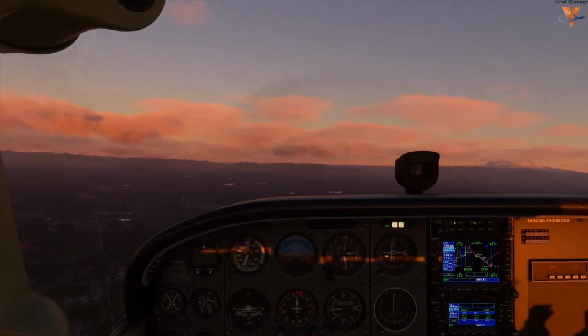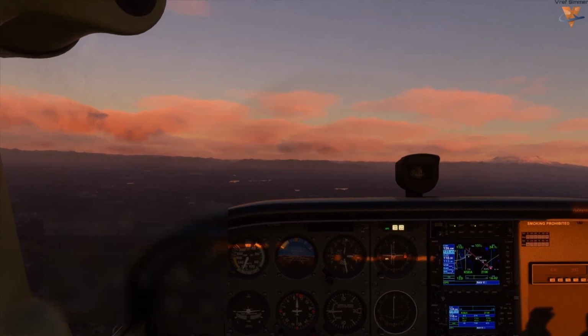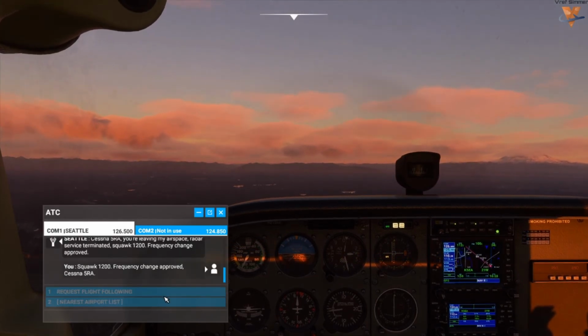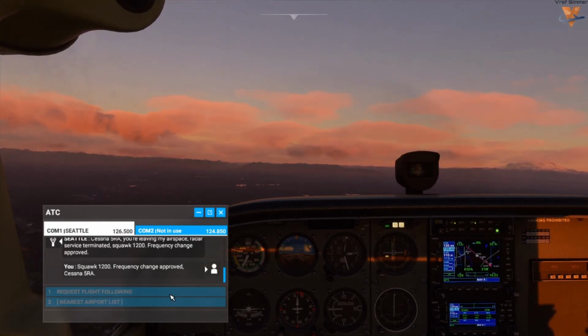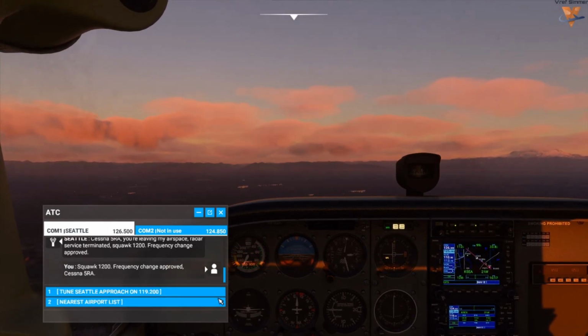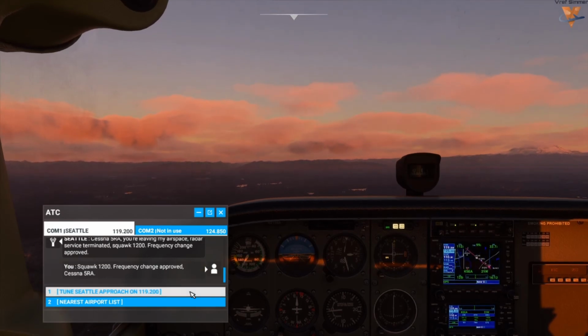Cessna 5 Romeo Alpha, you are leaving my airspace. Radar service terminated. Squawk 1200. Frequency change approved. Squawk 1200. Frequency change approved. Cessna 5 Romeo Alpha.